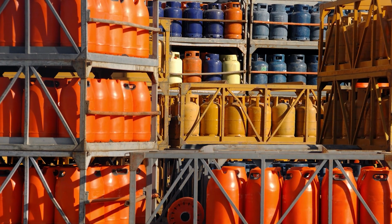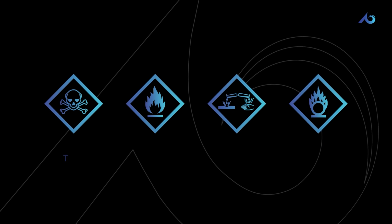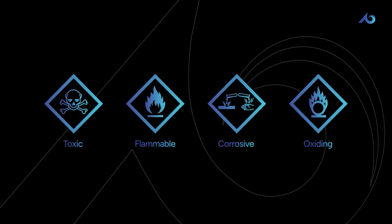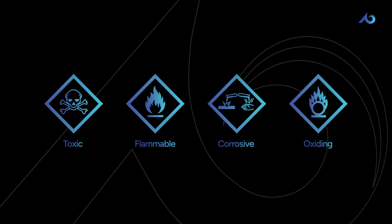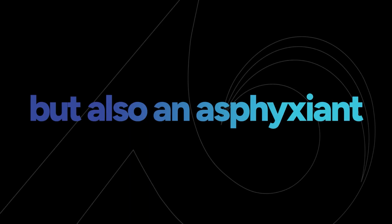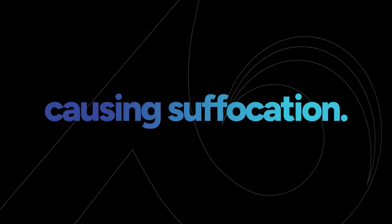Compressed gases pose specific hazards based on their type. These hazards can most often be classified as toxic, flammable, corrosive, and oxidizing. Often, a gas can have more than one hazard, identified as primary and secondary hazards. For example, propane is flammable but also an asphyxiant, meaning it could displace oxygen, causing suffocation.